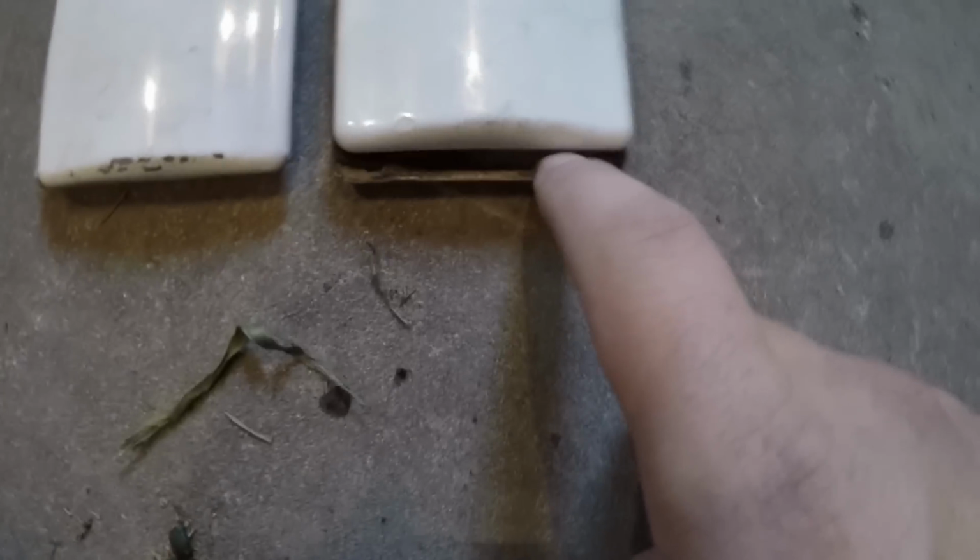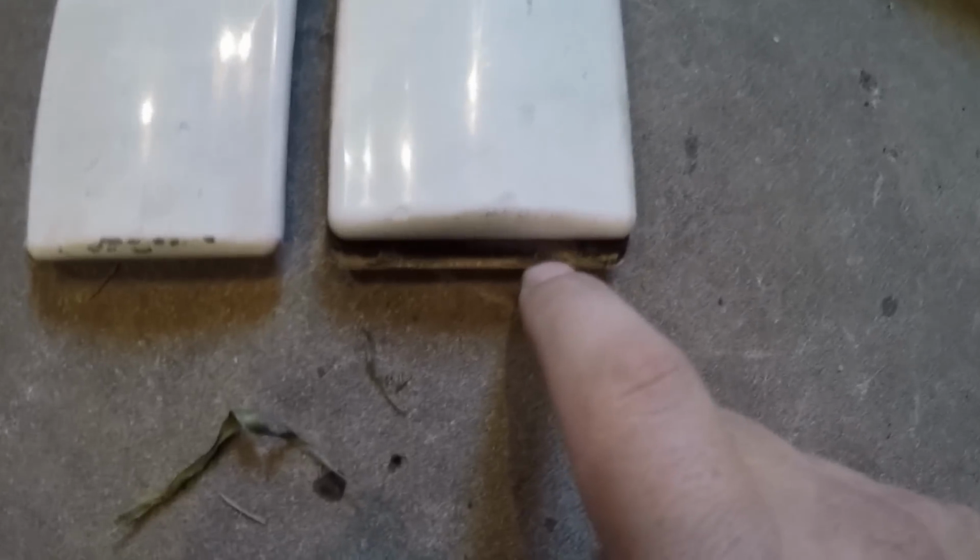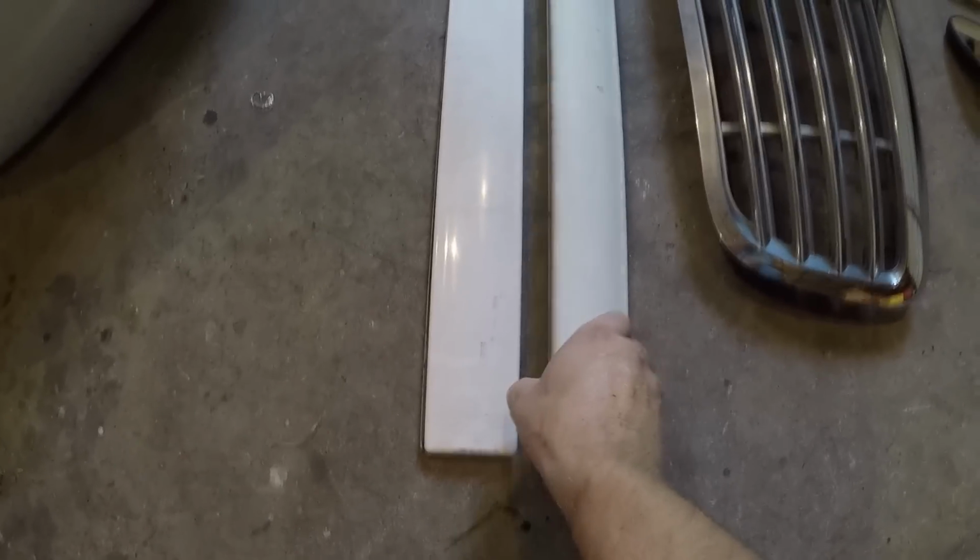One anomaly I noticed as I was going through looking at the different parts and prying these things off the car is, I don't know if you can see that, but one of these is actually a hair longer than the other. Not sure if that's changed through the years or what, but these are actually stuck together, and one's just a hair longer. Yeah, I put them back to back because the sticky sides are attached to each other.